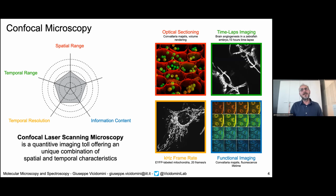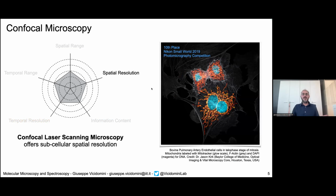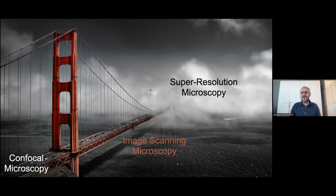And what about spatial resolution? So we start talking about super resolution. Anyway, confocal microscopy already provides pretty good resolution. It offers you subcellular spatial resolution. But is that enough? Not really. Otherwise we would not be here talking about super resolution.